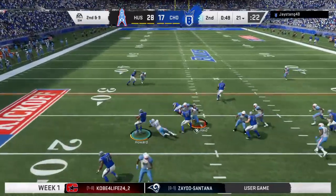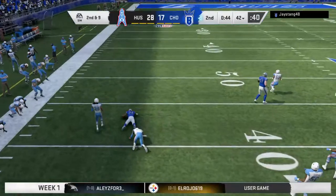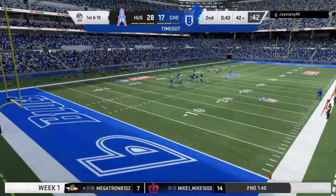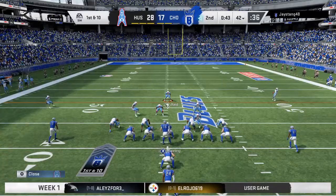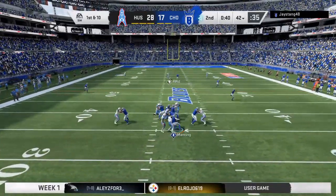Now Howard fights through, and now a crease. And they're going to get this beyond the 40 before he's taken down. Now the offense going to use the first of their timeouts as they'll stop it with just over 40 seconds to go in the first half. A good run by Jordan Howard, and now another 1st and 10.